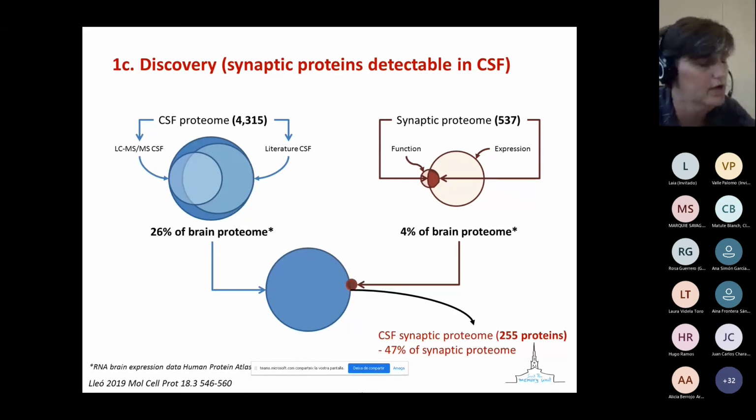So just of note here, you can see that our definition of the CSF proteome represents about 26% of the brain proteome. This we estimated using the Human Protein Atlas, using the RNA brain expression. So this shows that about a quarter of the proteins that are known to be expressed in the brain were present in the CSF of these proteomic studies. In contrast, the synaptic proteome represented a lot fewer, just 4% of the brain proteome, but this is to be expected. This is a specific subfraction. And of the proteins in the CSF, we were quite surprised with the high number. We identified about 47% of our synaptic proteome detectable in the CSF.